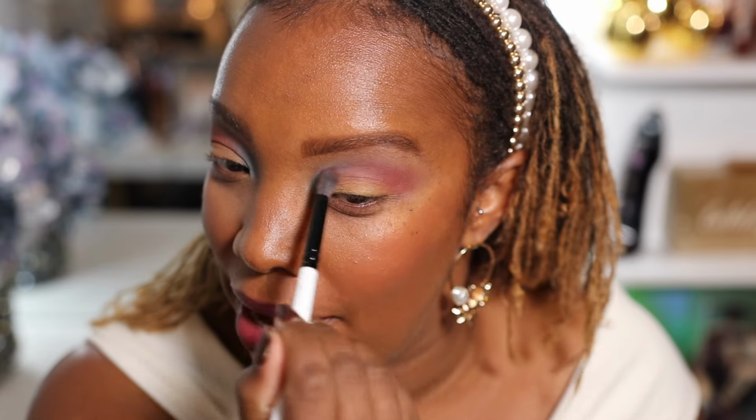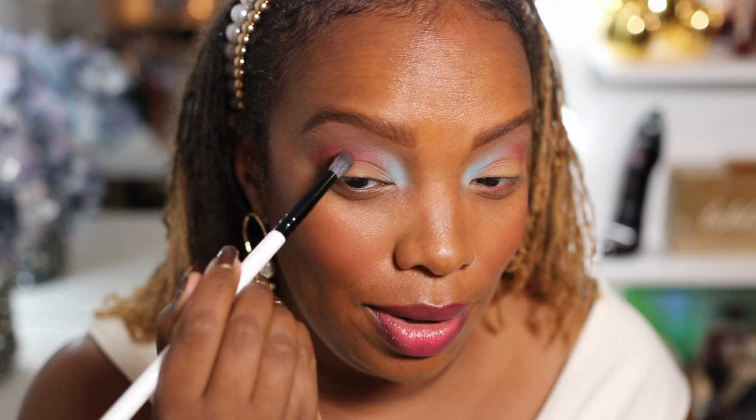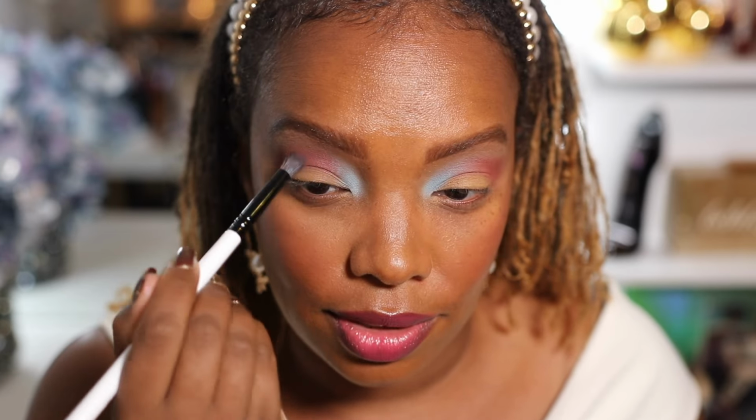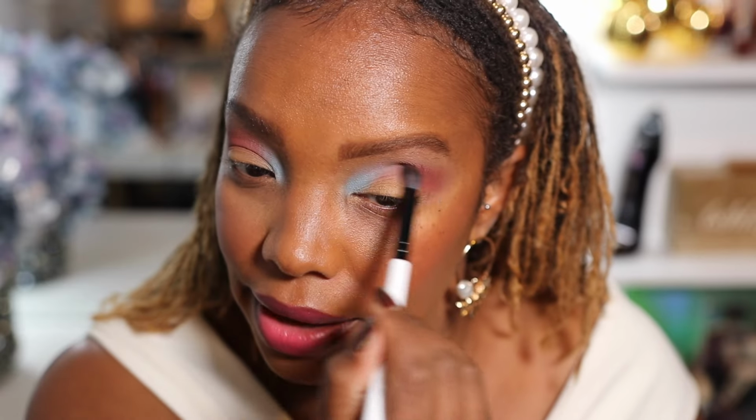Right now, it's giving me my high school colors. It was red, baby blue, and white. And I'm just going to lightly blend those two together. So that is good. I like how that looks right now. Just wiping that brush off. I'm still using that same brush.